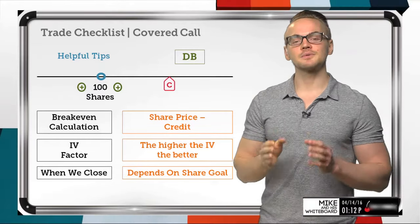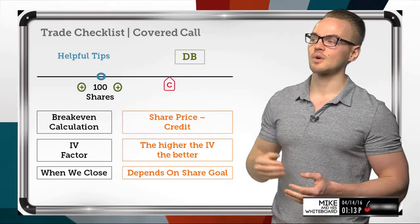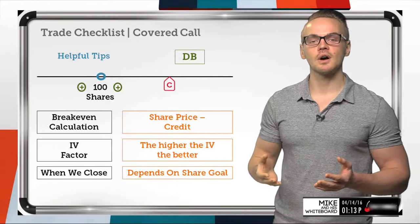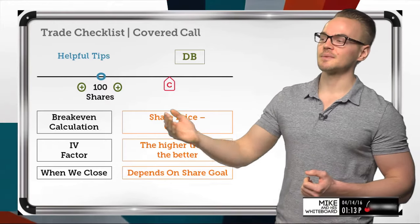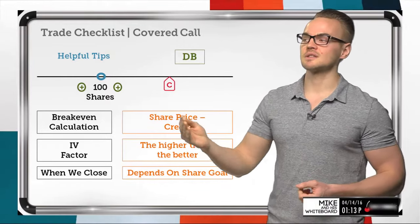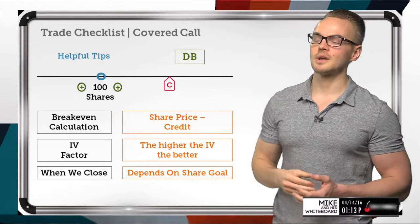But if I was really focused on keeping those shares, I would maybe look to close my short call out a little bit earlier. So if I really want to keep these shares and maybe I'm at 50% of max profit of my short call, I would definitely consider closing out that short call, because if the stock price goes up and I don't have that short call anymore, then I'm definitely going to be able to keep the shares because there's nothing inhibiting me from keeping those shares like the short call would if it was on.